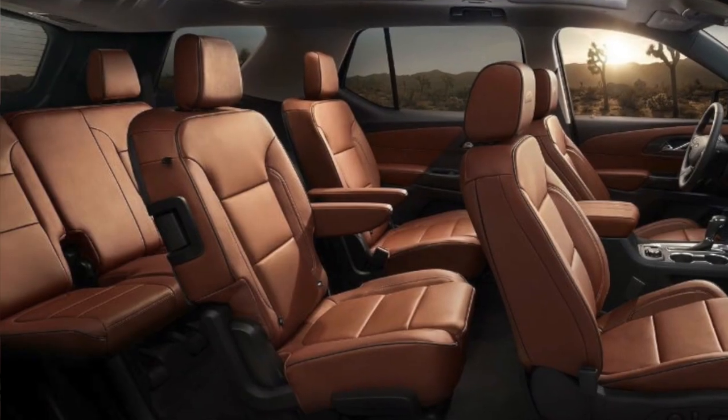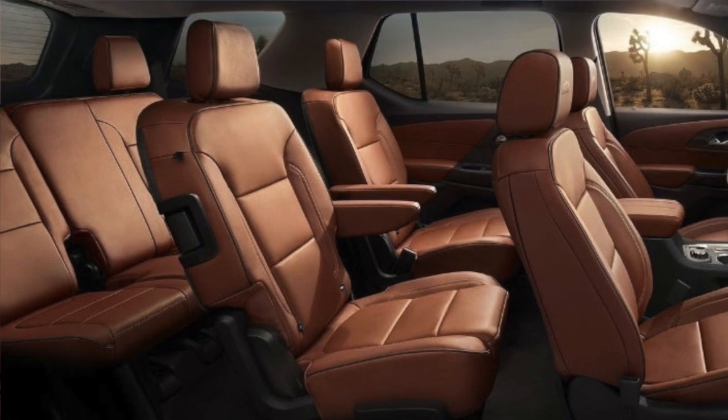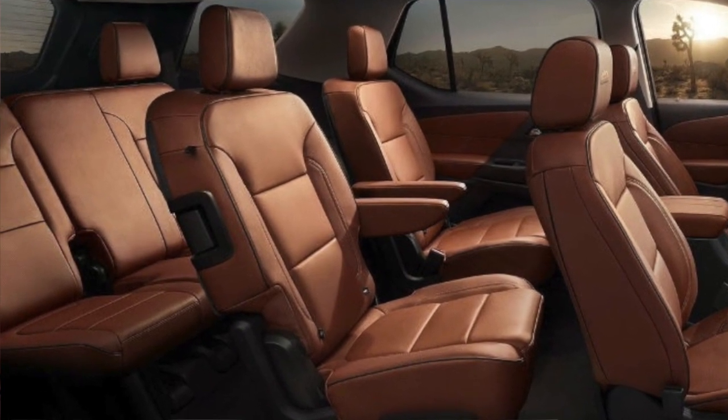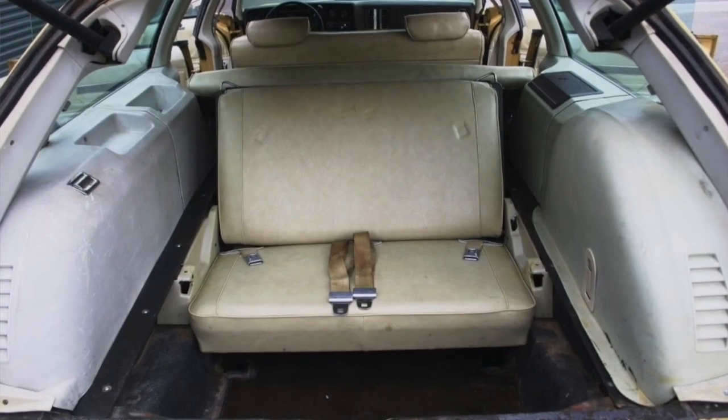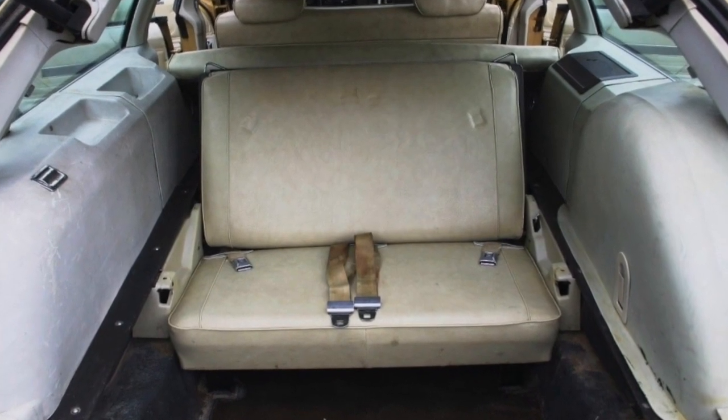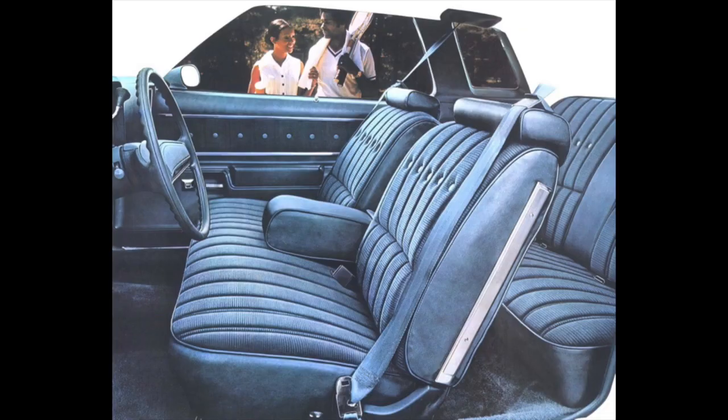The seating arrangements in these vehicles are obviously significantly different, even though they're both considered 8-passenger vehicles. For example, the third row in the Traverse is supposed to be able to fit 3 across, where the rear seat in the Malibu was a two-seater that faced backwards and had access through the rear hatch. It makes up for this loss of seating by having a full bench seat in the front for 3 across.